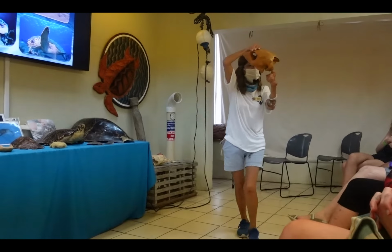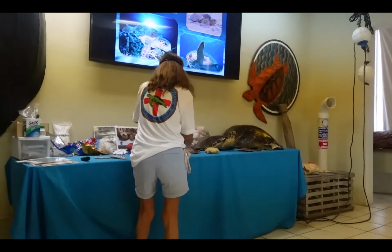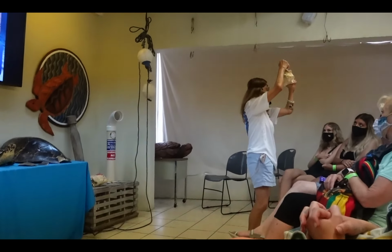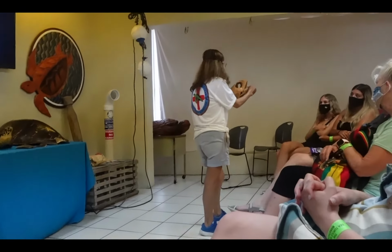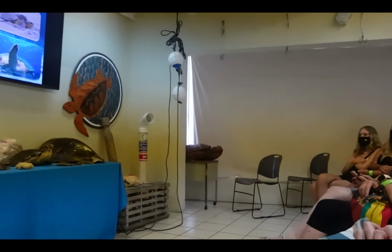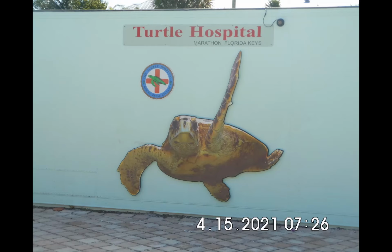The rarest of the sea turtles is the Kemp's ridley sea turtle that is critically endangered. Its size is 2 to 2.5 feet long and weighs typically 75 to 100 pounds. Its diet consists of crabs, lobsters, fish, jellyfish, and it's primarily in the Gulf of Mexico, although occasionally shows up in the Atlantic and the Caribbean.